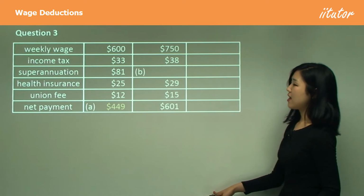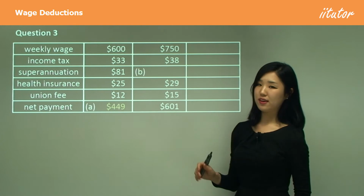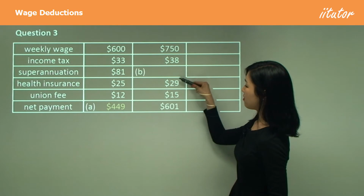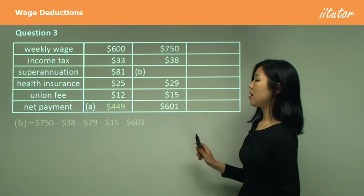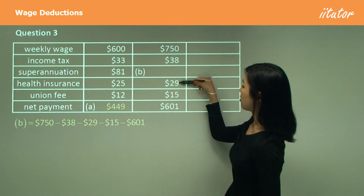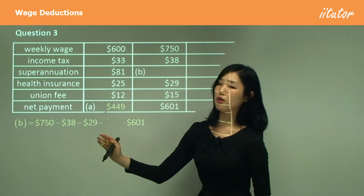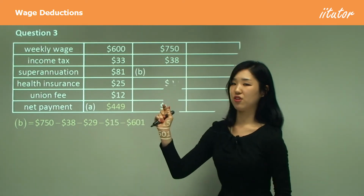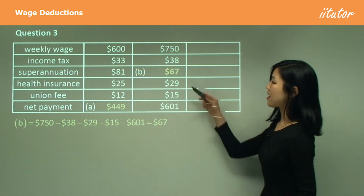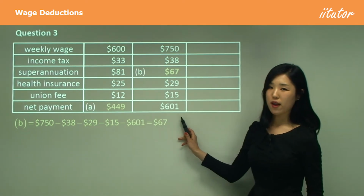Now I've got a next thing. This time they give you the net payment, but they don't give you what the superannuation is. After basically 750 minus all these will become this. So I can say that it's going to be 750 minus all of these, so the difference of all of those will become the missing deduction. And that comes to 67. So that is your superannuation fund. So you can see that after deducting all of these from 750, you will also get 601.